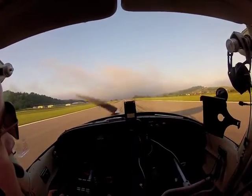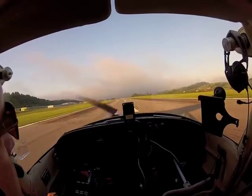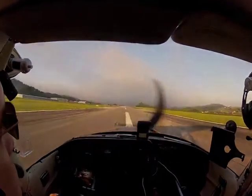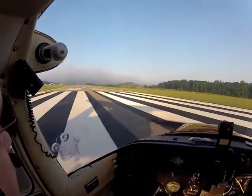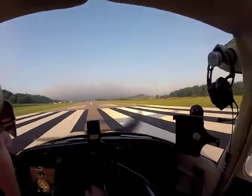Nose is still off the ground. Still down the center line. A little off to the right. Nose gear's down. Greenville traffic, Skyhawk 44 Echo, taxiing runway 23 Greenville for takeoff. Now that's an ominous sight right there.